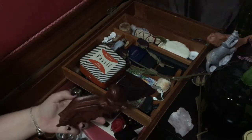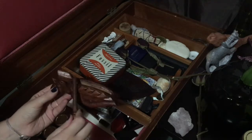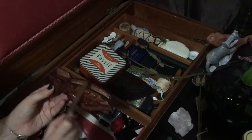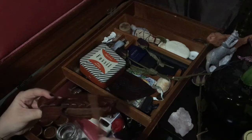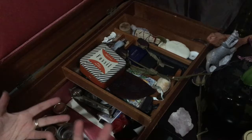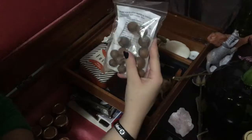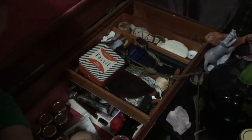This is something I use to represent air quite a bit, which is my cricket noisemaker. And I use that to call air. I don't know why, it just reminds me of the crickets. I have how to make your own ink. Medieval oak gall ink, which I will do eventually. Oh, whoops, sorry. Some more seawater with sand included.